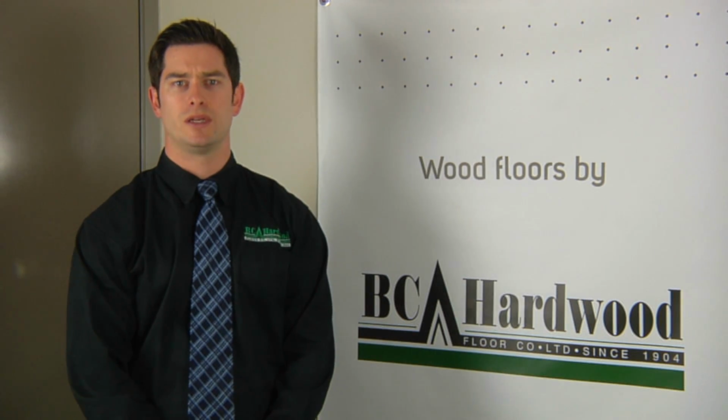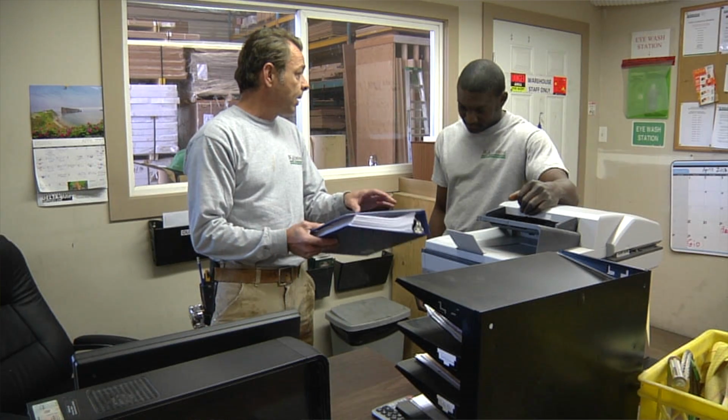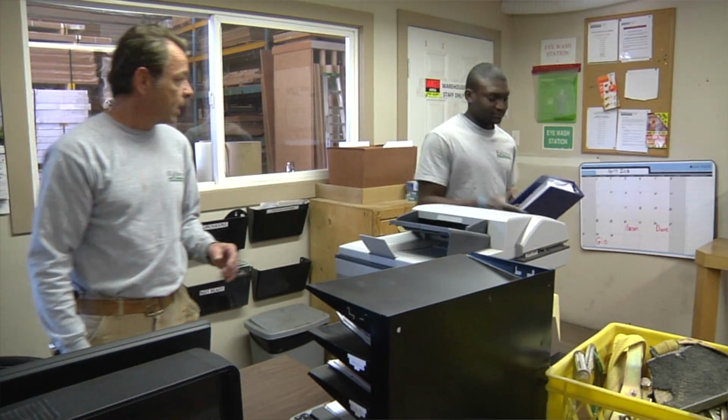Proper testing will need to be done to confirm that all asbestos has been successfully removed before employees can go back to work. Detailed copies of all these exposure control plans will be given to you by your foreman. Again, you may also obtain any of these documents on the BC Hardwood G drive.